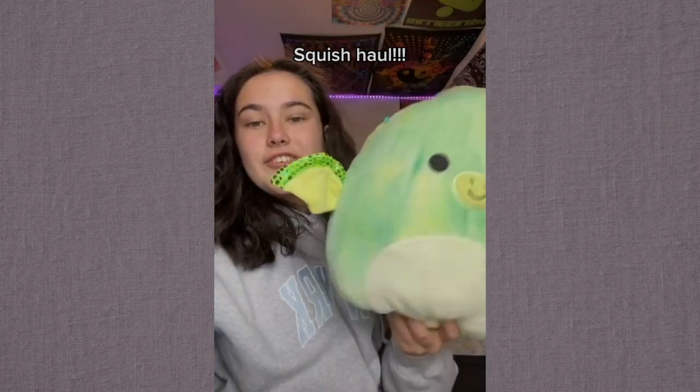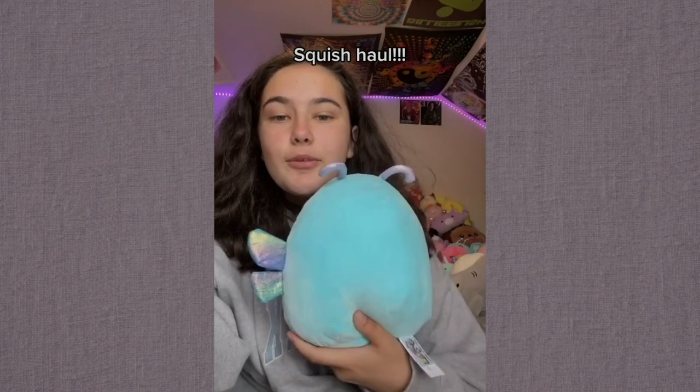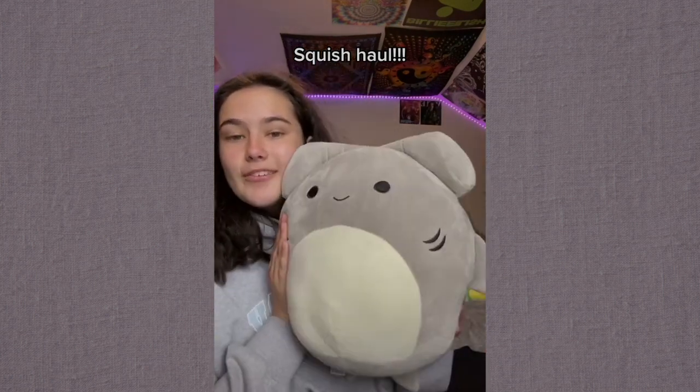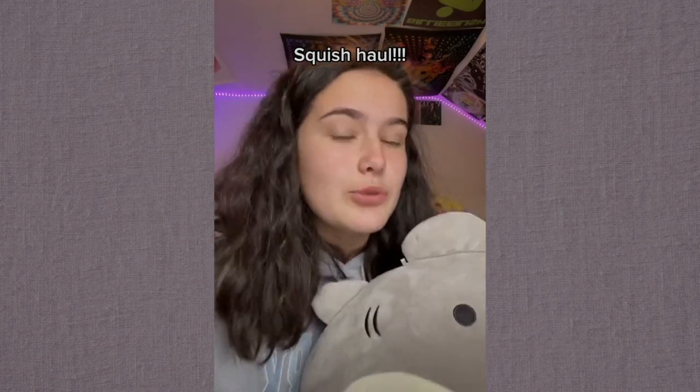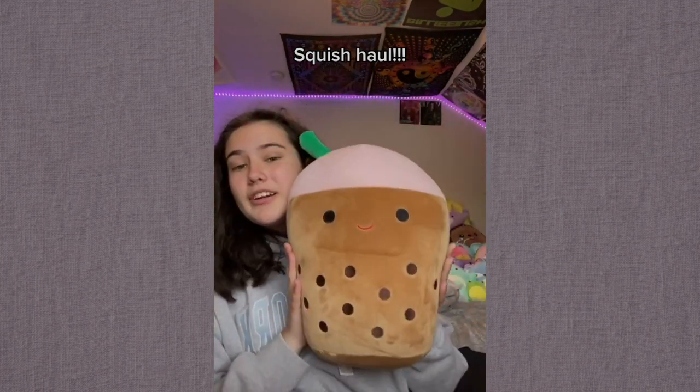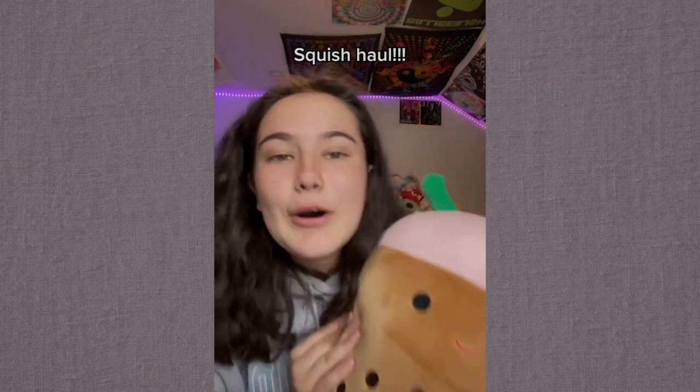Also got Fletcher. I got Heather, super cute. I got 12-inch Tank from my friend. She was on vacation, and there's a whole Squishmallow store. Lastly, never thought I'd own her. My mom found Bernice, 12-inch, at Home Goods.